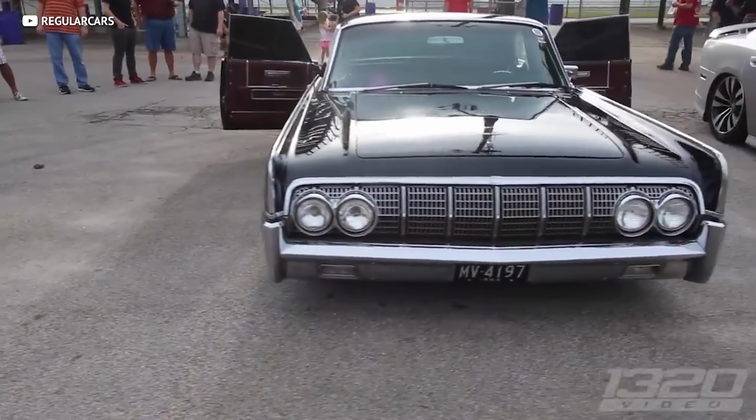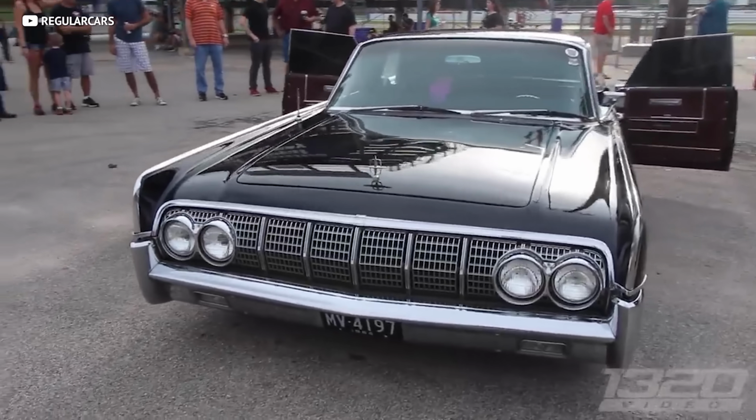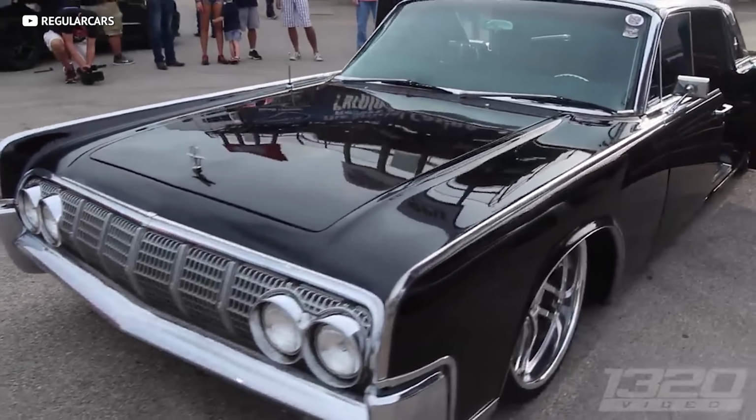Cap it off with a piece of old school luxury in the form of a Lincoln Continental, which I can't say is something I would choose, but sure. I get if you have everything else, why not? Me? Well, I definitely go for one of the more expensive cars in the entire inventory.